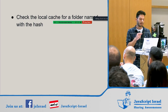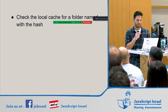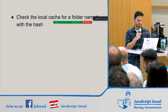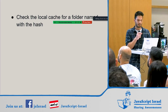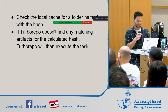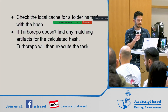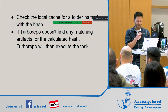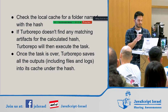After you press enter on npm turbo run build, what's going to happen is that it's going to check the local cache for a folder named with the hash, and then if Turborepo doesn't find any matching artifacts for the calculated hash, Turborepo will execute the task. So if it doesn't find anything similar to what it has, it will execute the tasks from zero.